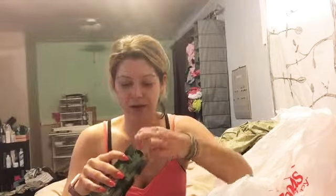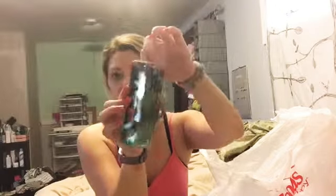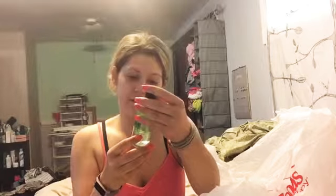I also am super surprised that I found this. I found the Smashbox Photo Finish Primer Water. It is the green bottle, so let me get this open. This was $14.99. This is the Serene Greens Primer Water. I don't know if it smells any different or not. Let's spray and see.